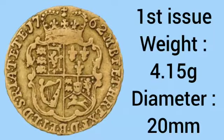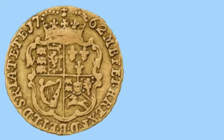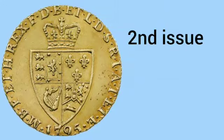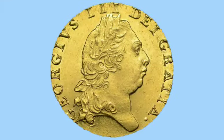Next up is the half guinea with a value of half a guinea. When it was first released, it had the same design as the quarter guinea had, but it was twice the weight. You may be more familiar with the second issue design. That's right, it's the spade shield design. A crown shield, but more pointed and tapered at the end, getting the name the spade shield design. And the obverse had this new portrait of George III on it.